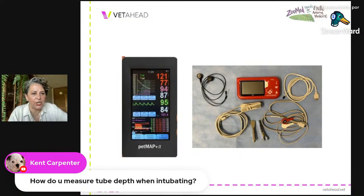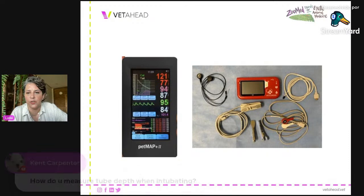Kent Carpenter, how do you measure tube depth when intubating? Same way you do for dogs and cats. You measure from the commissure here to the base of the neck. That will give you the measurement, right? Because you don't want to intubate one lung versus the other, right?